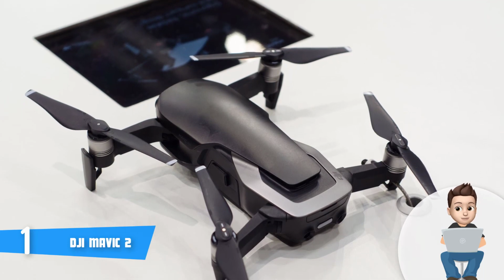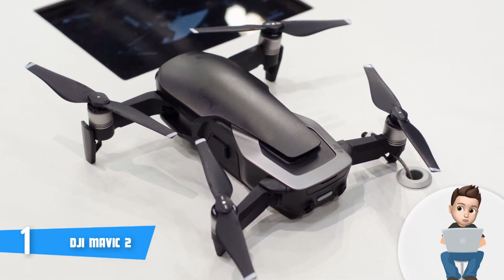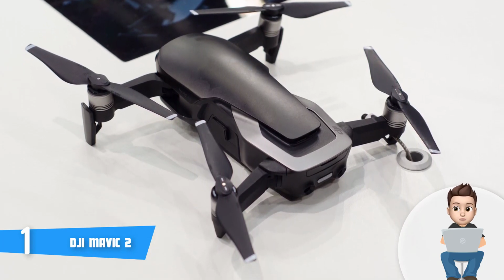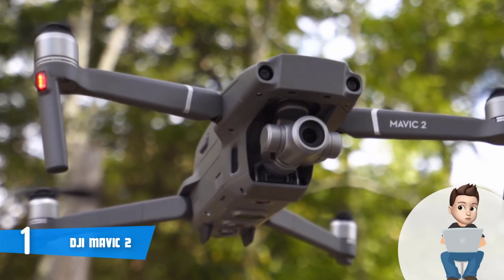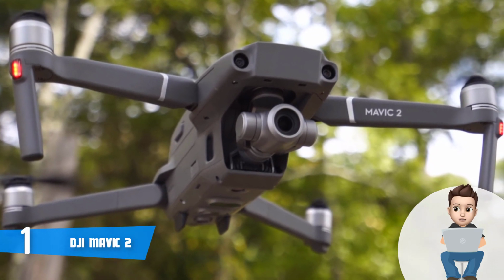Now, let's talk about the features. The Mavic 2 uses a hybrid autofocus tracking system which according to the users is extremely effective, due to the fact that this quadcopter can maintain razor-sharp visuals when zooming in and out, as well as the low noise technology that makes this unit capable of performing silently.